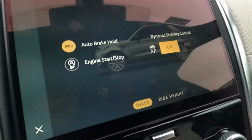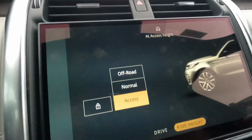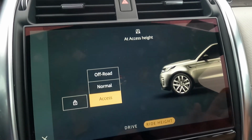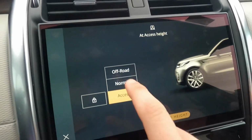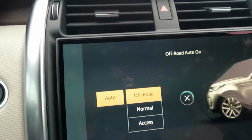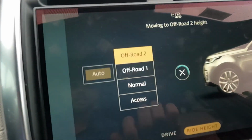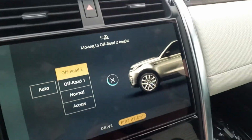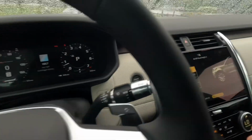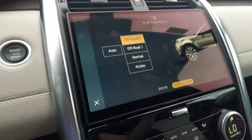All right, next thing we got, standard for this year, air suspension. So you got 3 different modes for it. You've got access, normal, and off-road, which is what it's always been. But as of this year, interestingly enough, if I click off-road, I have an auto option, which will figure out what I need at any given time, or I can do off-road 2, which is interesting. So, and it signifies it right there. Actually, where'd it go? Oh, it's hidden. Yeah, there it is. Boom. Super weird.